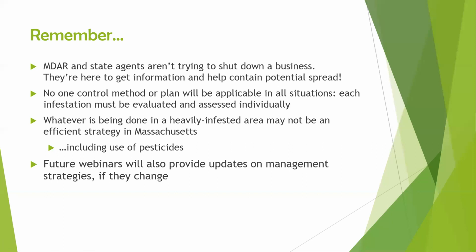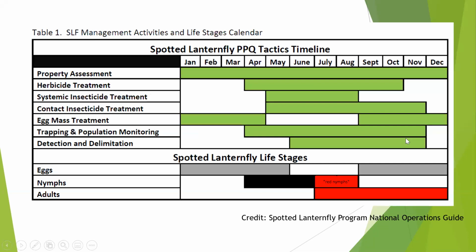And remember, MDAR state agents aren't trying to shut down a business if we're ever questioning a business or interacting with them. We're trying to help them out as much as possible rather than coming to be difficult. No method or control plan is going to be applicable in all situations. So whatever they're doing in Pennsylvania might not be applicable here based on how bad an infestation gets or what we find. And of course, we'll be updating at future webinars with information that's relevant to that time period if things change.